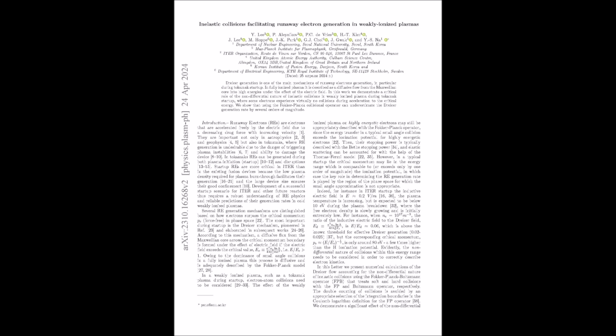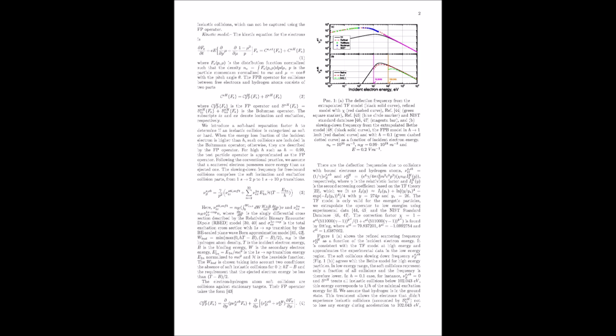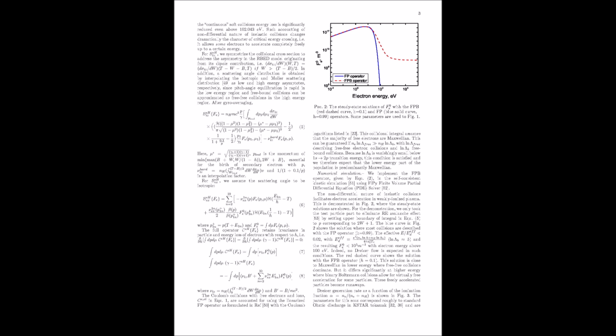So using more accurate models, like the Fokker-Planck-Boltzmann operator, which accounts for both the soft and hard collisions, is really essential. Now, this research focused specifically on the Dreicer mechanism, which is just one way runaway electrons can be generated, out of many. Do you think these findings have broader implications for other mechanisms as well?